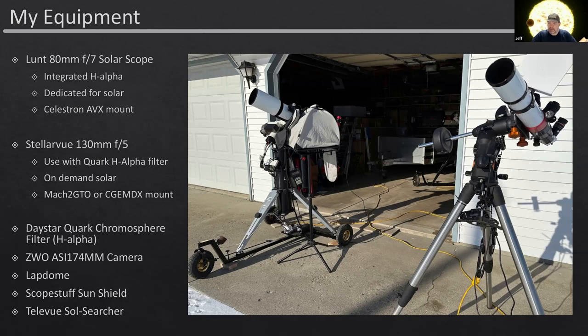Also, you'd have to make sure that you do have autofocusing enabled, right? Because focusing is very challenging on the sun and during the day with all the atmospheric turbulence and stuff like that. So you definitely want to have autofocus installed. I don't have it activated in this configuration because I just had it set up for visual, and then I would just throw on this Quark filter that I was manually focusing with my fingers.